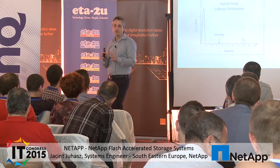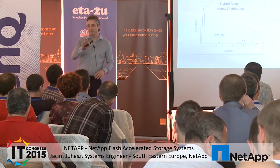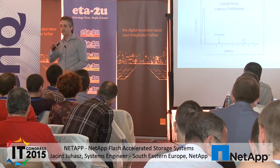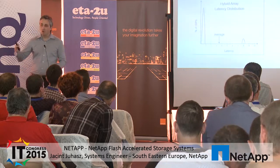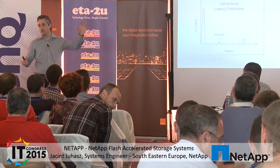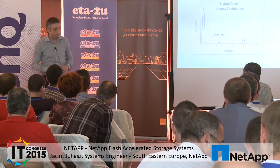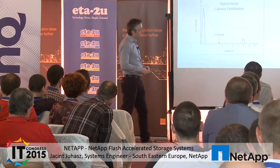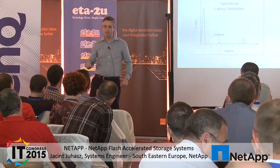So this is the main difference in storage as well. So you can do it in 10 milliseconds. With hybrid, that's not very easy to answer. And with all flash, you can deliver in less than 1 millisecond. So the difference between all disk and all flash is roughly 10 times. And this drives the difference between a hybrid system and an all-flash system.